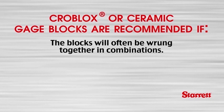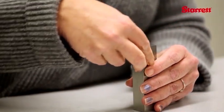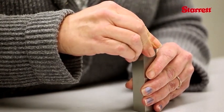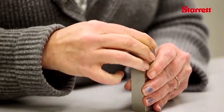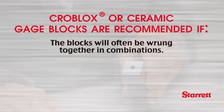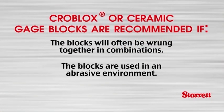Thanks to the superior surface finish of Webber Crow blocks, they will ring together more easily and accurately. Additionally, thanks to the increased scratch resistance over steel, they will maintain their ability to ring together far longer than steel. The blocks are used in an abrasive environment.